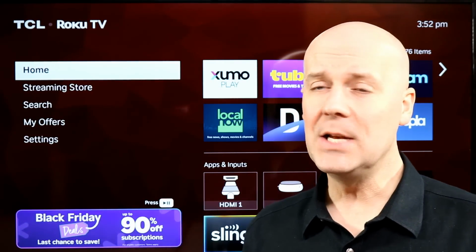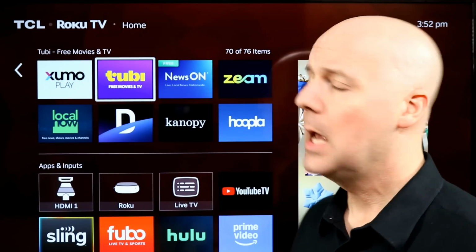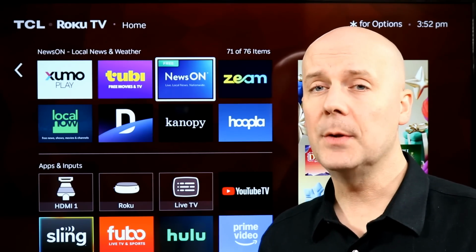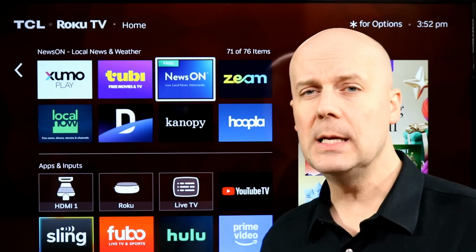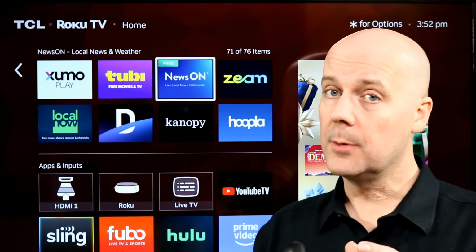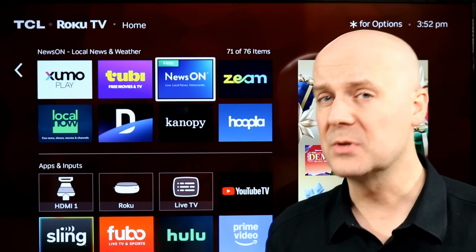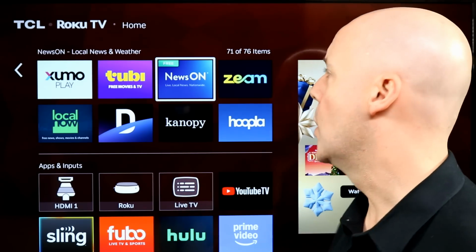Now, Disney no longer has theirs. They shut down their ABC app. They integrate some of those channels into other services, but the ABC app, which we used to recommend because it had live channels and free on-demand stuff, even without a cable subscription, is no longer available on Roku.